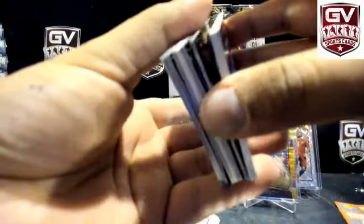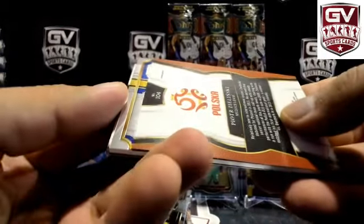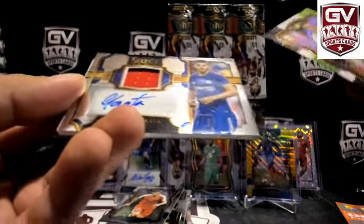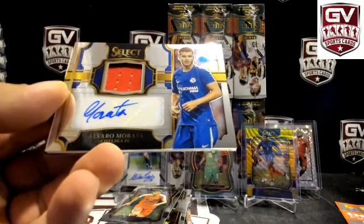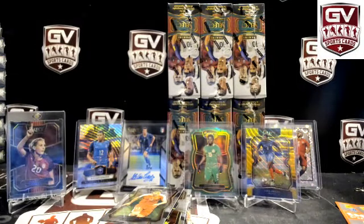Next hit. Come on, some nice patches. One time. Alvaro Morata for Chelsea. Chelsea in this one against Terry. Chelsea doing all right. Couple hits for Chelsea there.